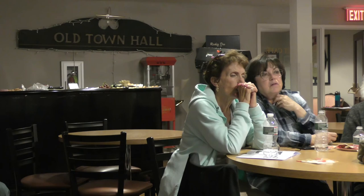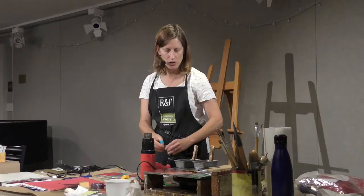So I'm basically scraping off the red, and I'm trying to scrape it in a level way so that it doesn't dig into the panel, and it just leaves my lines. So see what's happening there? Mm-hmm. So they call that encaustic ink.